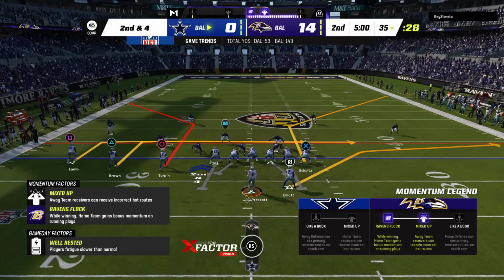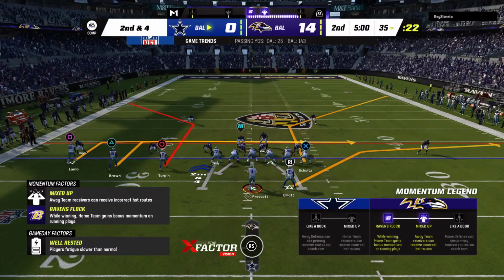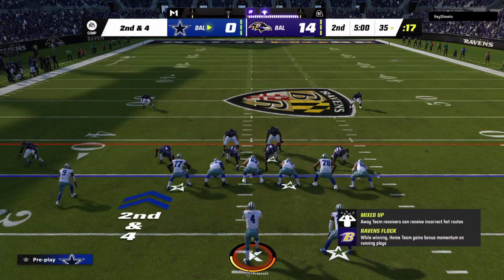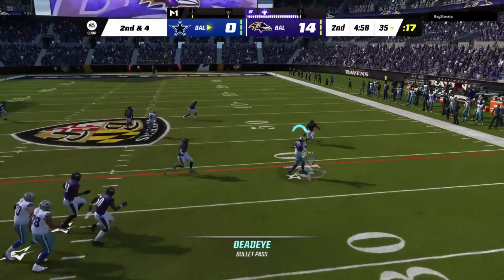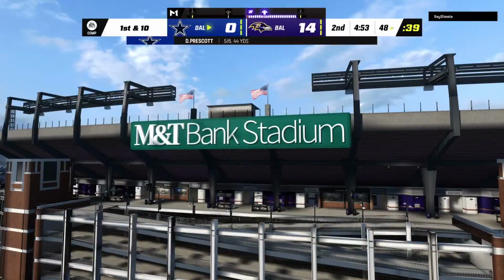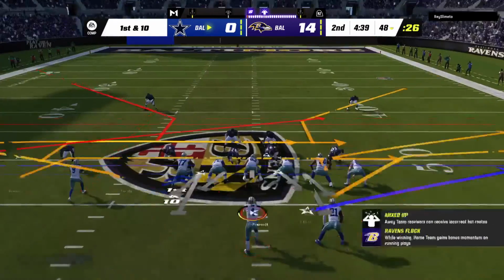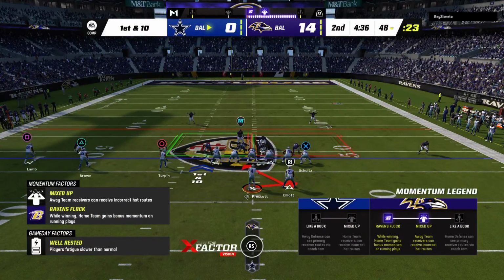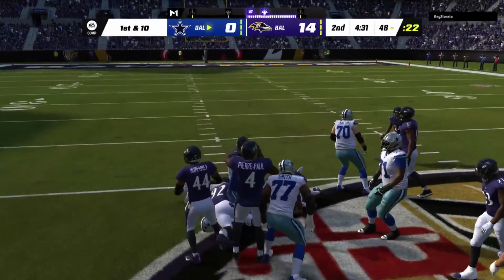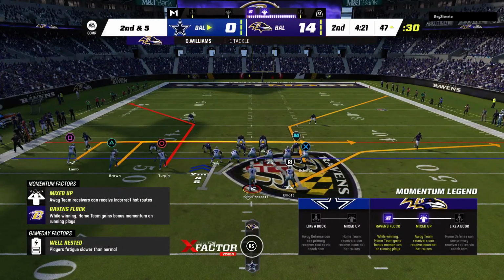From the 35, back to work on 2nd and 4. Prescott to throw it. A dump off to Elliott. And able to get this one across the 45 before he's brought down. A first down carry by Elliott. And across midfield he goes into Raven territory. The first down run got 5. Here's 2nd and 5.